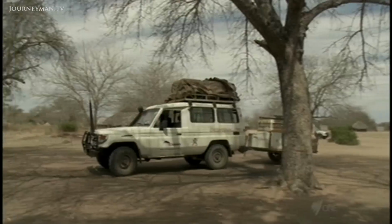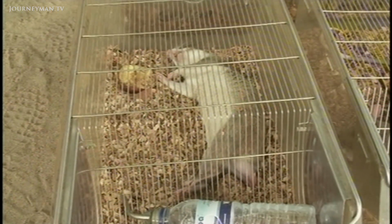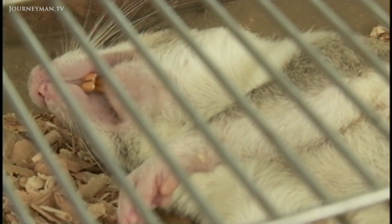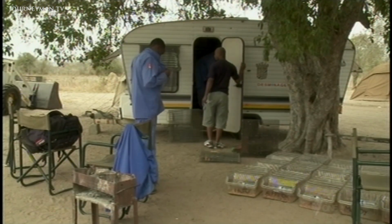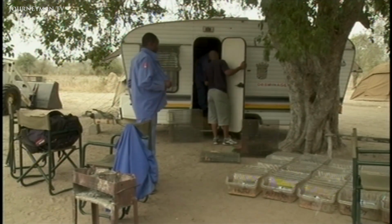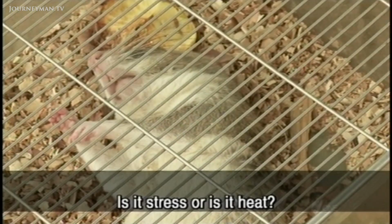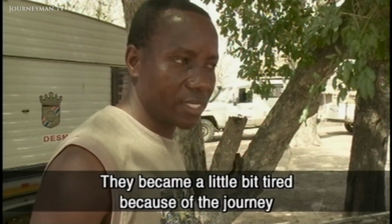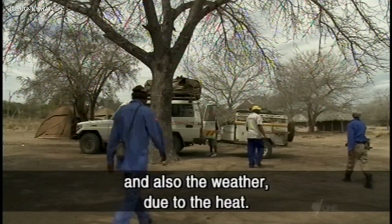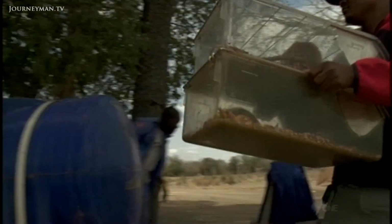Five hours after they set off, the rats have finally made it. But the journey has clearly exacted a toll. Rat team leader Vendeline Sharima is worried about his rodents. They all appear to have passed out. Is it stress or is it heat? Yeah, they became a little bit tired because of the journey and also the weather due to the heat.